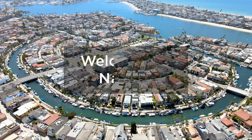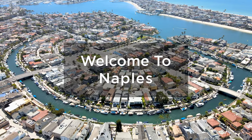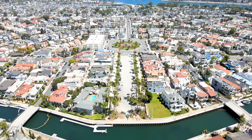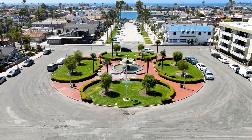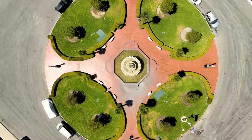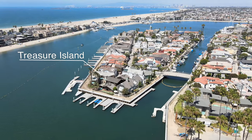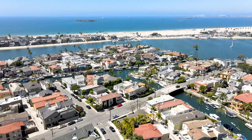Welcome to one of the most sought-after neighborhoods in Long Beach. We're in Naples. Originally built to replicate an Italian village, many of the streets have Italian names, and a charming three-tiered fountain sits at the center. The result is a serene waterfront community that's rich with history.